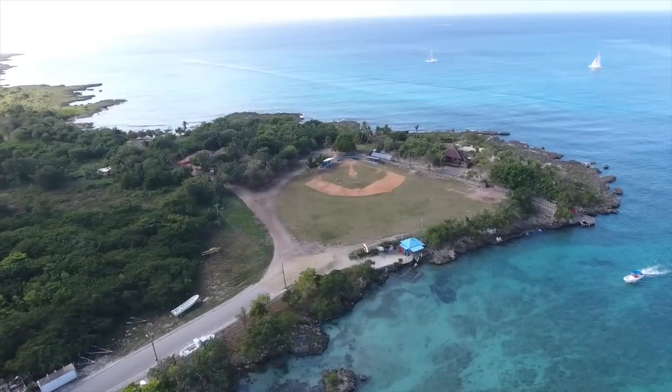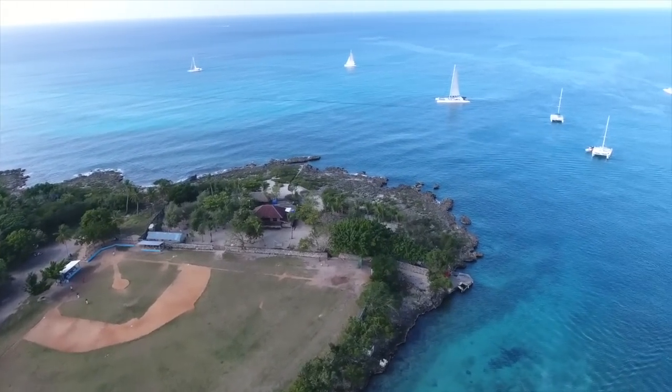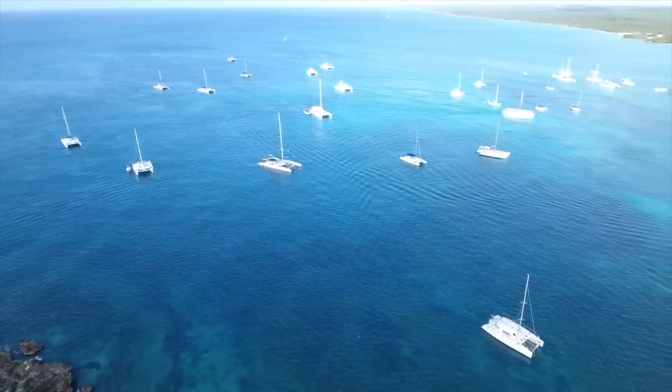When you're in the Dominican Republic, you have to watch a baseball game. They play baseball here on Sundays, and it's an easy walk from the dinghy.